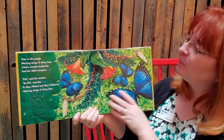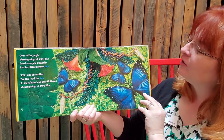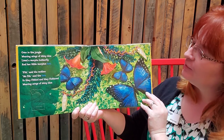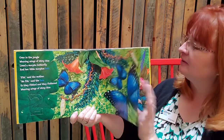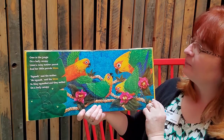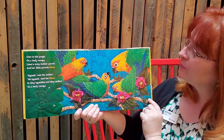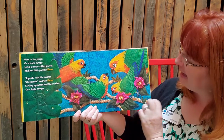Over in the jungle, wearing wings of shiny blue, lived a Marfo butterfly and her little Marfos too. Flit, said the mother. We flit, said the two. So they flitted and they fluttered, wearing wings of shiny blue. Over in the jungle, on a leafy canopy, lived a noisy mother parrot and her little parrots three. Squawk, said the mother. We squawk, said the three. So they squawked and they walked on a leafy canopy.